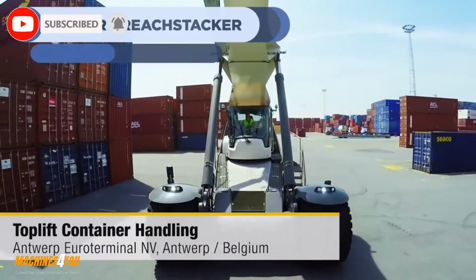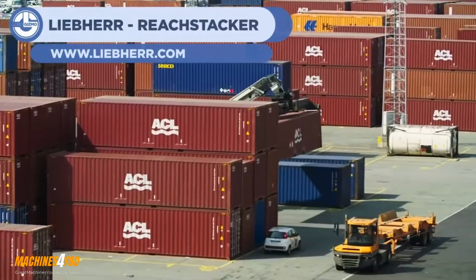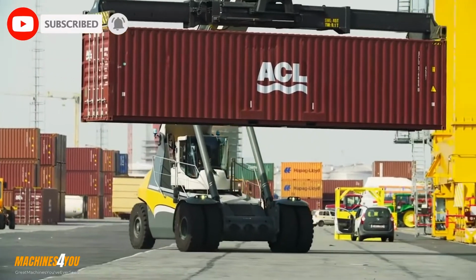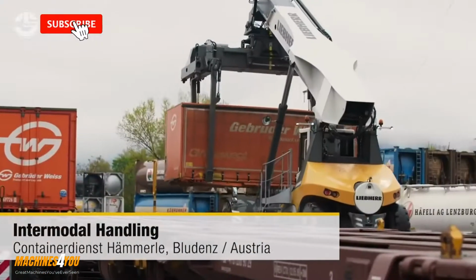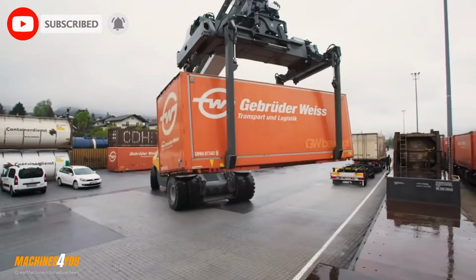Up next at 13, we have the LIEBHERR Reach Stacker. This machine quickly handles the transport and handling of shipping containers at a shipyard. It's able to easily reach the tops of stacks of shipping containers and even behind the containers directly in front of it, making the removal of these containers fast and simple. It can take these containers and offload them onto truck trailers or train beds for long distance transport.